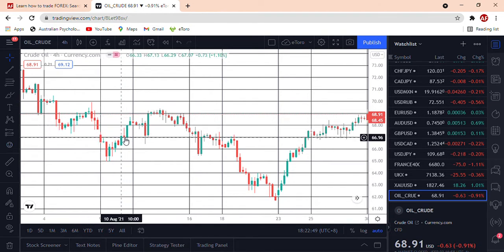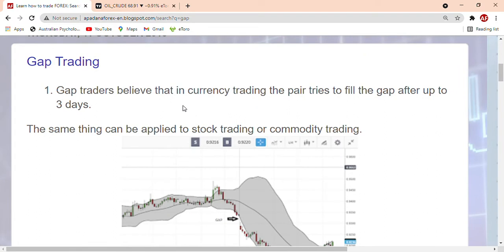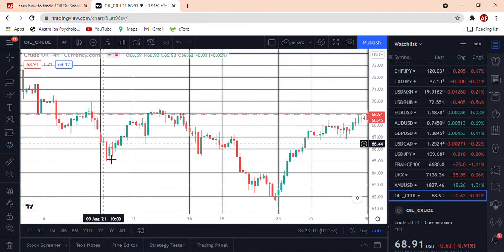Oh, sorry, that's the next day. My bad, sorry. So you can see 6 p.m. the next day it closed. So as I said, gap traders believe that normally the gap will be filled after up to 3 days. After opening the market, if you see a gap, it's wise to wait for the first candle to form, and after that you enter the market.